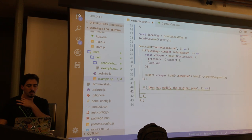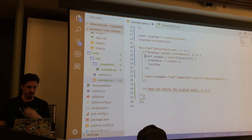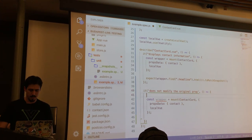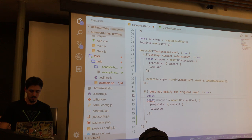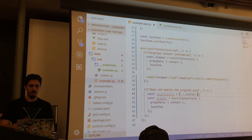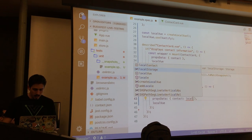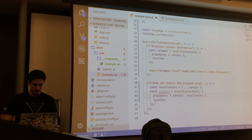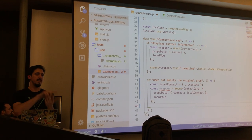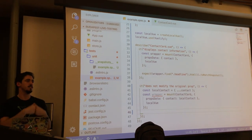The problem with this test is that I really want to create a local prop. So I'm going to copy this. I'm going to trigger a copy of the original contact, because I'm going to pass that as the contact. Now what I want to do is to go into edit mode, change something, and then I'm going to check if the actual object has changed or not.